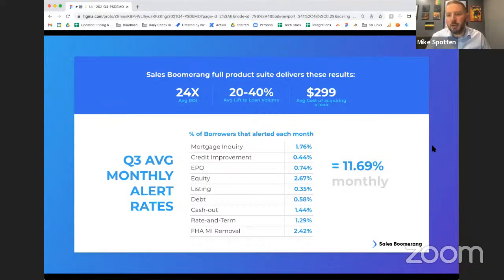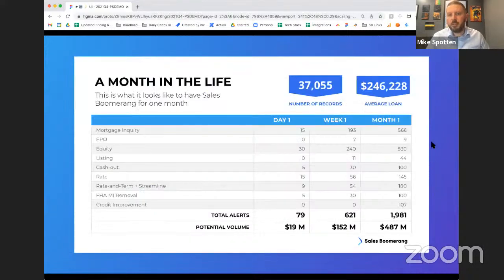And then the next thing, which is really cool, we did a month in the life of a new client that came on board. They had 37,000 records. We looked at them at day 1, at week 1, and at month 1. The average loan funded deal that was going through was $246,000. But on day 1, they received 79 alerts, which converted into $19 million in volume.